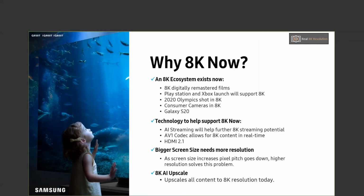Not to mention the ecosystem itself is growing so fast. By the time they go to buy another TV, 8K is probably already going to be relevantly available. The next generation gaming consoles have already said they're going to support 8K gaming, with PlayStation and Xbox launching later this year. The Olympics were going to be shot in 8K. Consumer cameras are already available in 8K. Plus, how many people walk around with an S20 already? That records in 8K. So we've got to give them something to be able to play that back on. So having a TV that's capable really gives us the ability to provide that customer a great solution for something they already have in their hand.